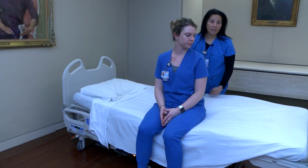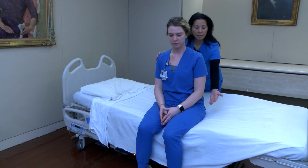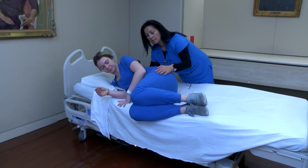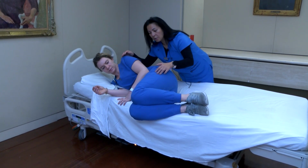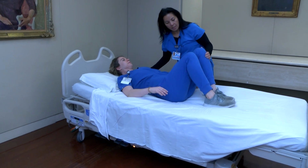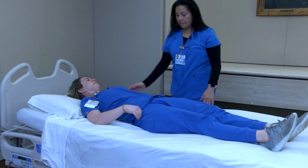So to lie back down while maintaining spinal precautions, you're going to lie on your side and kick both feet flat onto the bed. Good. Same thing as getting out of the bed, you're going to roll as a whole, moving your upper and lower body. Now you could extend both legs out. And there you go.